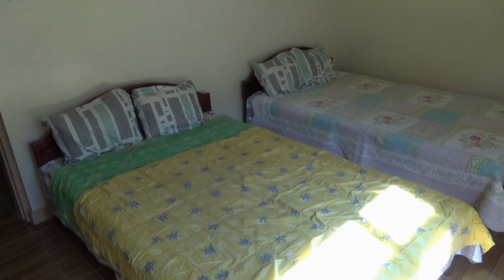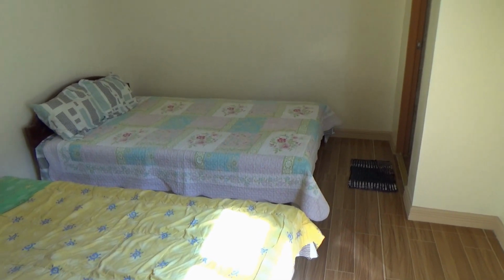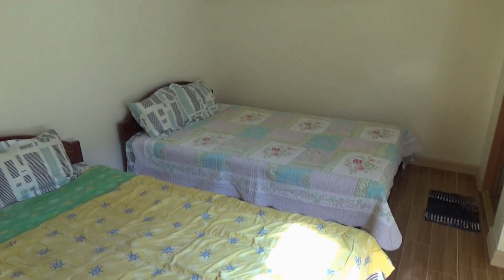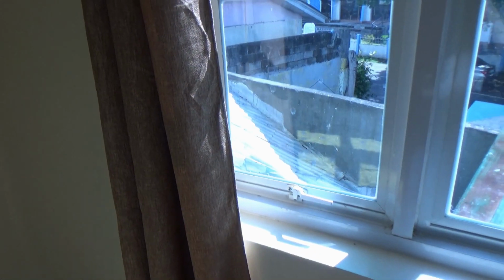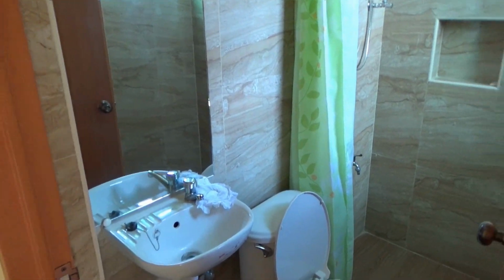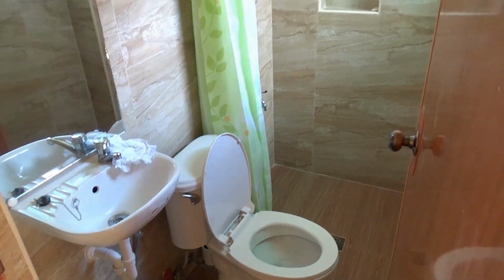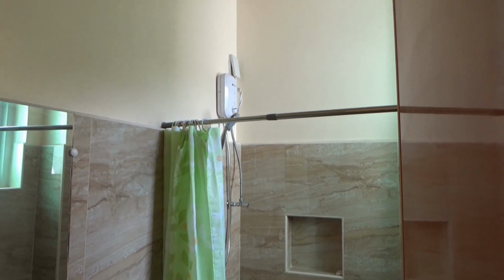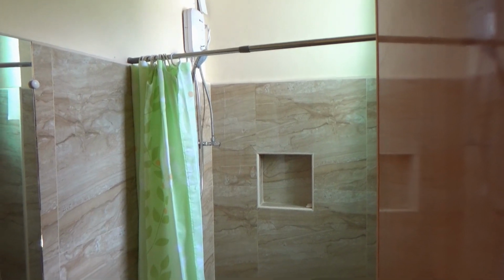And here we have what they're calling a family room, and they want $2,500 per night for this. And it's got a CR or a bathroom with a shower. And they have a hot water heater, so you can have a hot water shower.